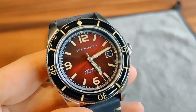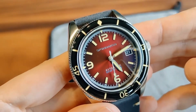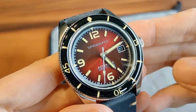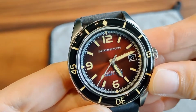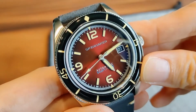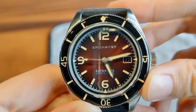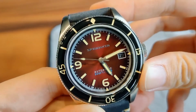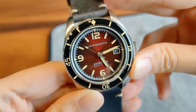Another thing I wanted to note is the color of the hands and the hour markers and the markers on the bezel. On the Fleuss, it's a creamy, light yellow sort of tinge, which lends to the vintage look of the watch. And you know, it would be almost too yellow, but the overall effect is that it goes perfectly with the deep red of the dial and the navy blue of the strap, and I simply love the color combination.